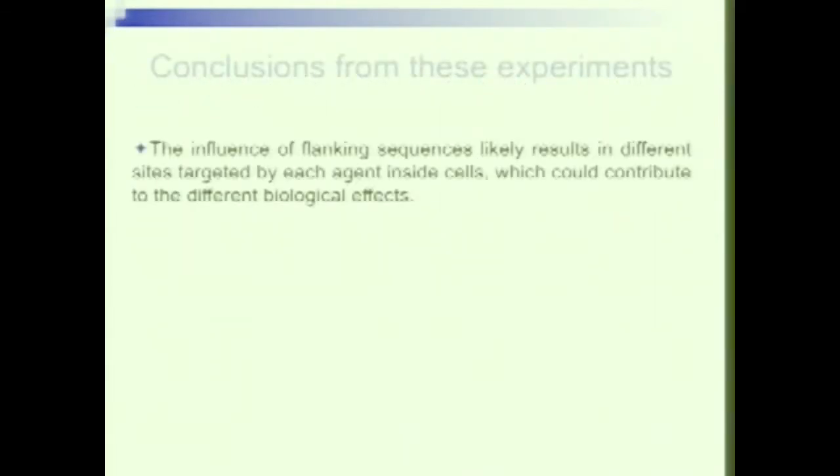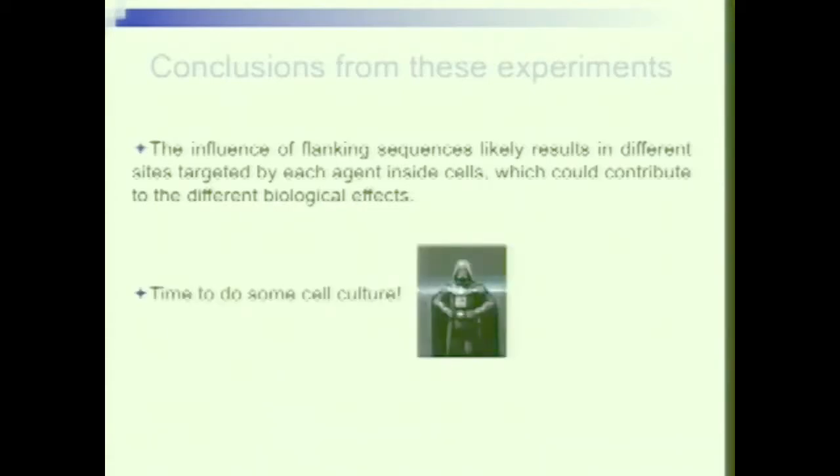So what that means is that if you have a cell with 3 billion bases of DNA, there's going to be lots of these different flanking sequences, and so we could start targeting different regions by these different agents. But what we needed to do at this point was actually look at sites that are cross-linked within cells. And so for a chemist doing cell culture, that's really biology. And so I really felt that we were going over to the dark side, having to do these experiments.